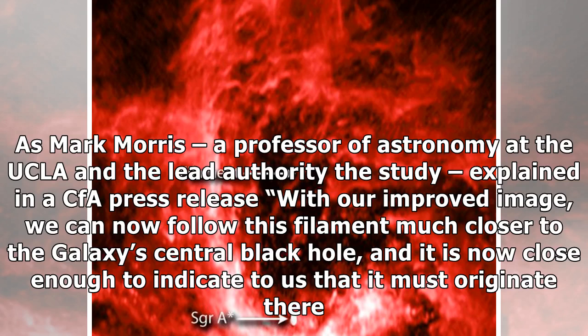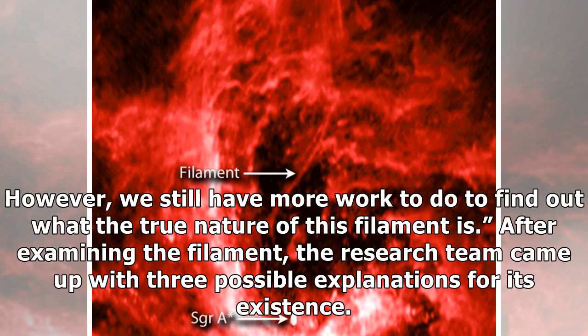Credit: NASA/Stanford/F. Baganoff et al. As Mark Morris, a professor of astronomy at UCLA and the lead author of the study, explained in a CfA press release, "With our improved image, we can now follow this filament much closer to the galaxy's central black hole, and it is now close enough to indicate to us that it must originate there. However, we still have more work to do to find out what the true nature of this filament is."